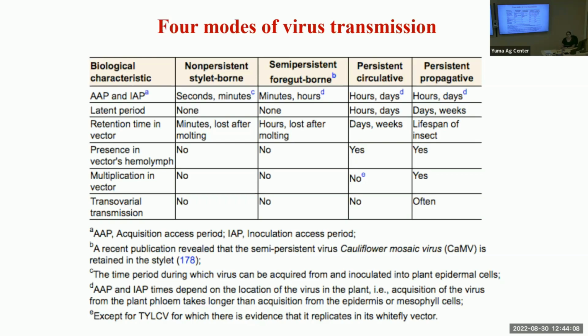One of the most common examples for this is cucumber mosaic virus. An aphid goes and feeds on an infected plant, moves to a healthy plant, and infects that plant. This process is very quick, taking only seconds to acquire the virus and minutes to inoculate it to a healthy plant. But they do not stay inside the vector for a long time. The second one, semi-persistent, which is foregut-borne, takes slightly longer: minutes to acquire the virus and hours to inoculate it to a healthy plant. Both of these types do not present in the vector's hemolymph, they do not multiply inside the vector, and there is no transovarial transmission.